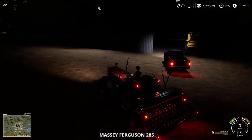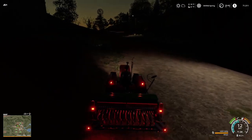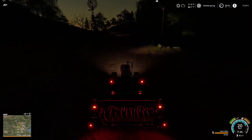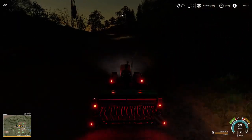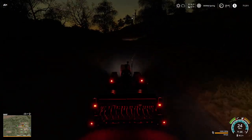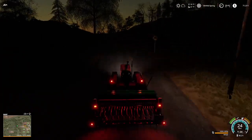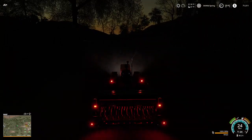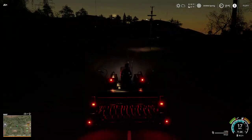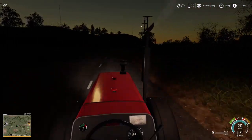Let's go back to town and try to get our seed. In the dark. Yeah, great. I gotta find my way in the dark. That's gonna be fun. Hopefully there's not any cars on the road here. I'm gonna switch my viewpoint here. Yeah, there we go. I can see the front of the road a little bit better. There we go.